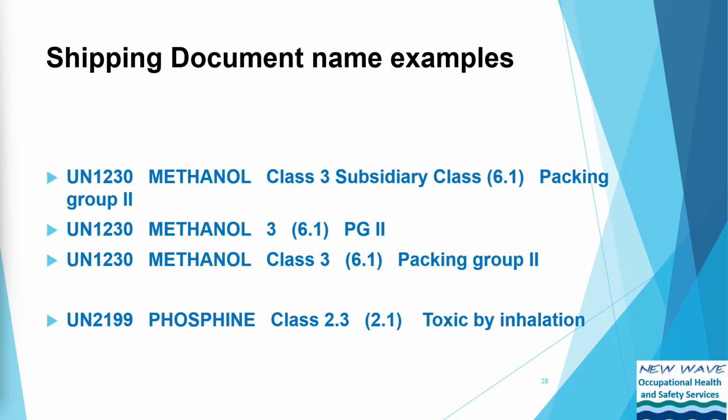And at the bottom of the list is the information for phosphine, an agricultural fumigant that is listed under Special Provision 23. Thus, it is followed by the words toxic by inhalation. As you may recall from Module 2 on classification, gases do not have packing groups. Thus, the lack of a Roman numeral when listing phosphine, which is a gas.